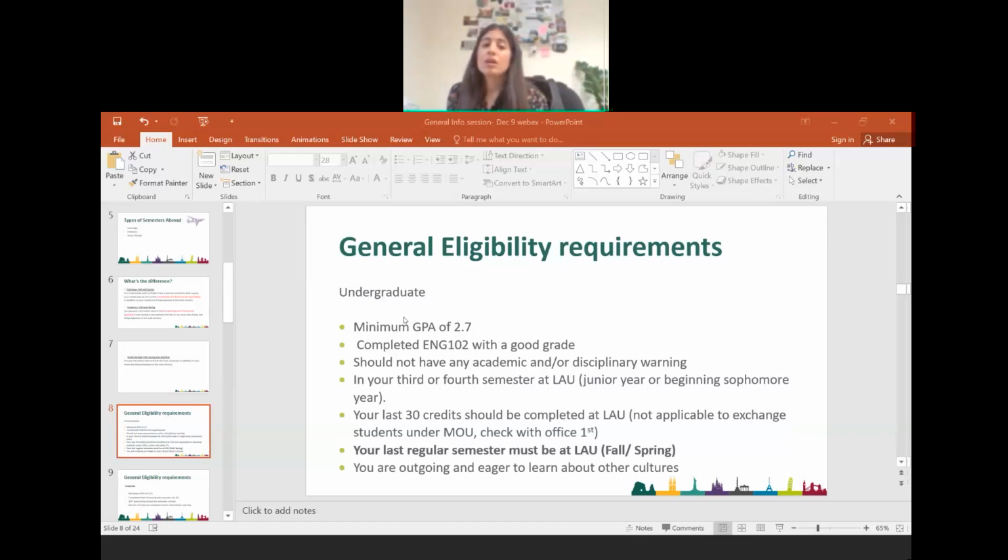Okay. A very important point here, your last regular semester must be at LAU. And by regular semester, I mean fall and spring. So if you would like to study abroad during spring, for example, but you are graduating in summer, you cannot go. Your last regular semester must be at LAU. And this is it mainly.